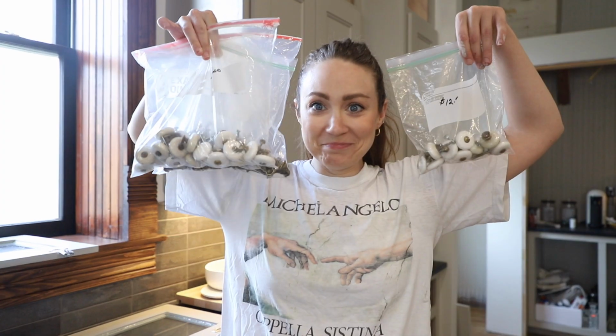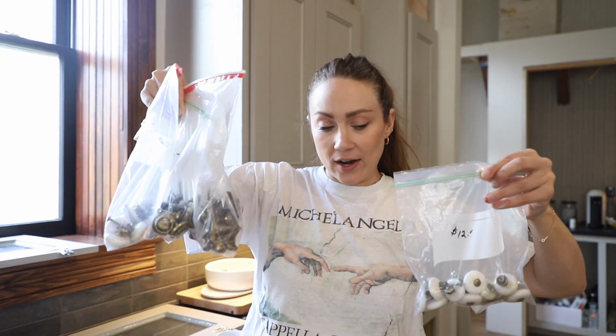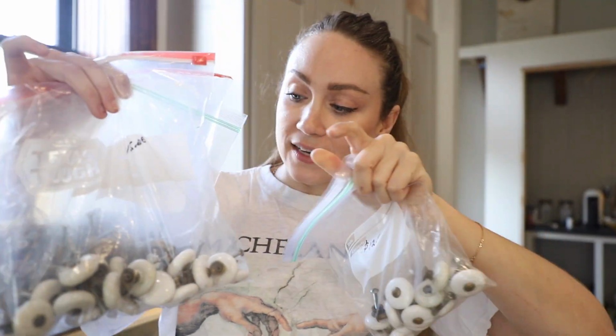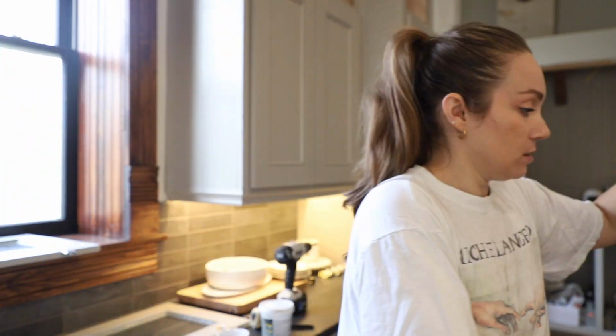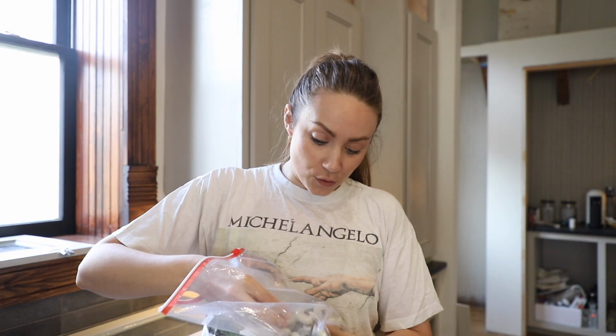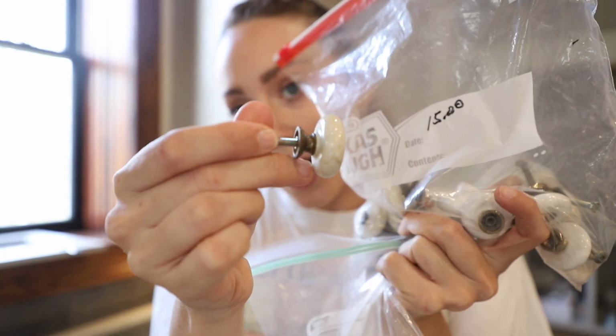Love. I went to an estate sale a few days ago and found this. More hardware, lots of hardware. Now these were more, and there was also more in these. I've pulled them out and they're laying around the kitchen. But I found this bag, 2 bags of them actually. If you haven't seen that video, I took you estate sale shopping with me, and you came with me when I found these. They're crackle ceramic and brass.